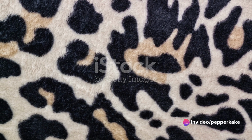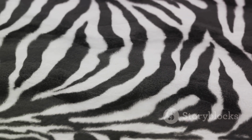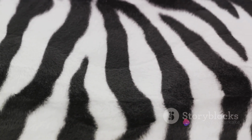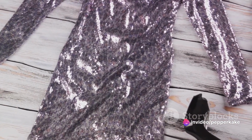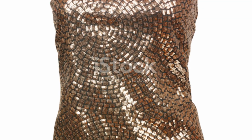Moving on to something a little more daring. Animal prints are making a big comeback. From leopard to zebra, these patterns are a surefire way to make a statement. Remember, the key to pulling off this trend is balance. If you're wearing a bold print, keep the rest of your outfit simple. And for those special occasions, metallics are the way to go. Whether it's a sparkly dress or a shimmering top, these pieces are guaranteed to make you shine.